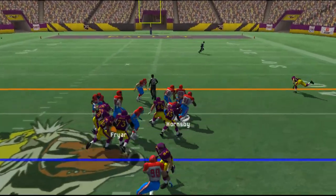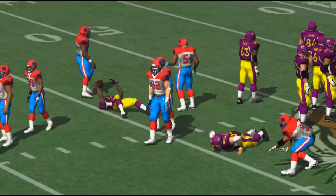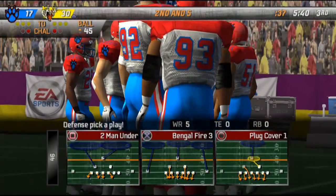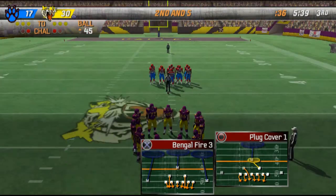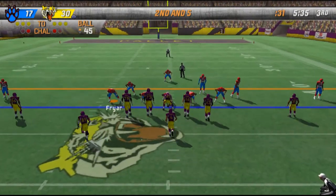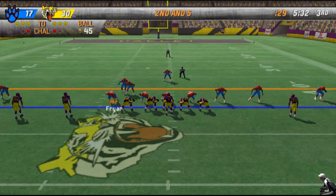Palmer is there on the stop at the 45. Number 37 rumbles forward for a gain of 4. Second and 5, ball on the 45-yard line. Empty spread.